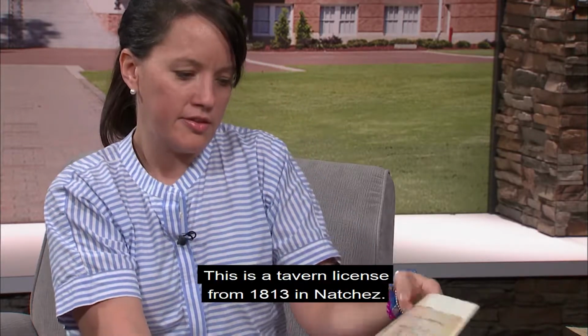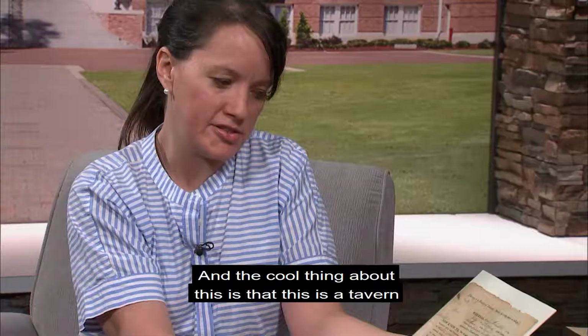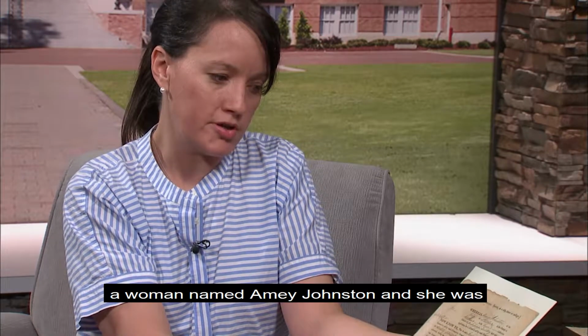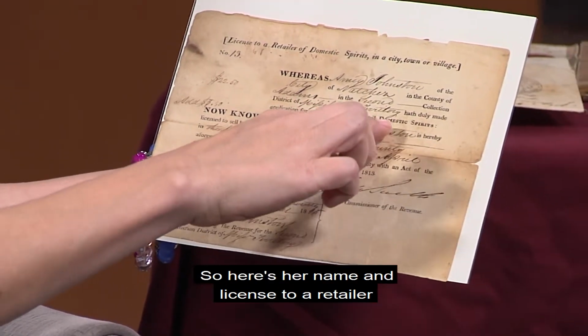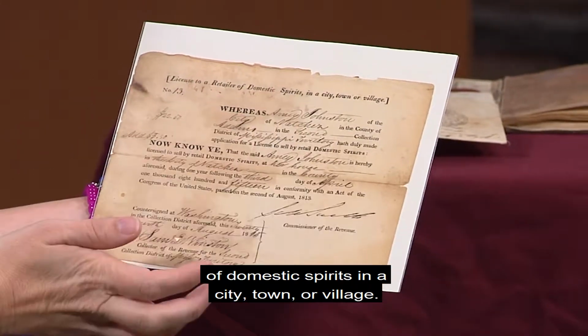You've seen this one, Fred. This is a tavern license from 1813 in Natchez. The cool thing about this is that this tavern was run out of a woman's home, a woman named Amy Johnson, and she was a free woman of color in Natchez. So here's her name, licensed as a retailer of domestic spirits in a city, town, or village.